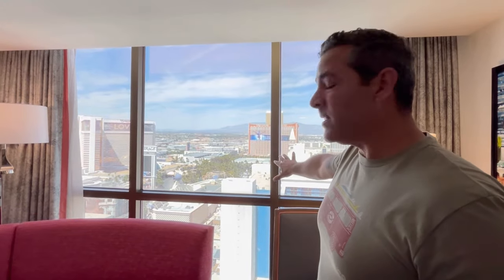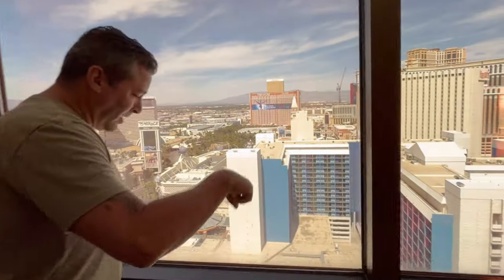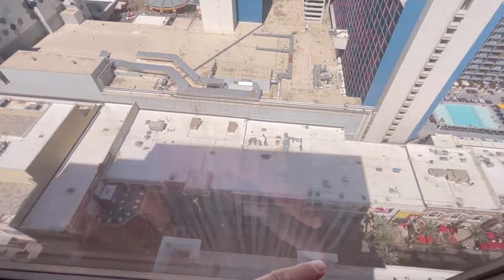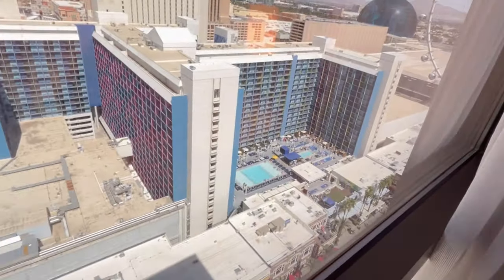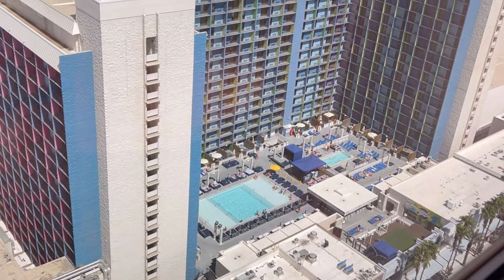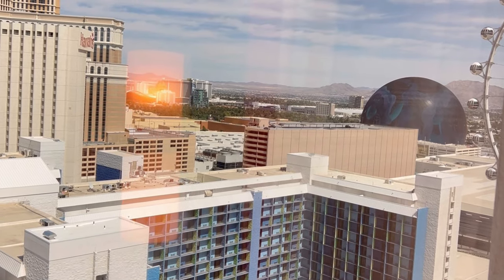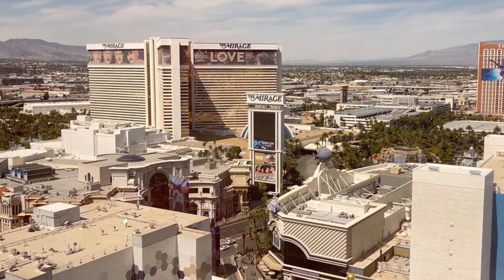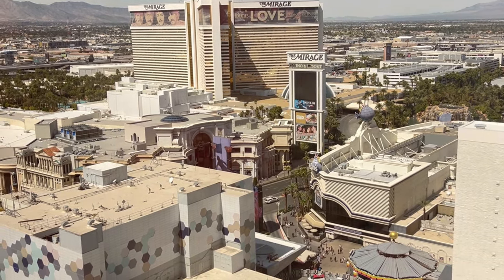Let's talk about this view. We've never had a side view before. So we're on the side of the Flamingo building facing Harrah's. So look at this view over here. We've got straight down the LINQ Promenade, right down there, a view of the LINQ Pool. You've got a view of the Sphere right there. And then right on the edge, you've got a piece of the High Roller. Now check out the left. We've got Carnival Court right there. You've got just a nice view of the Strip all the way out to the mountains. I love it, absolutely love it.